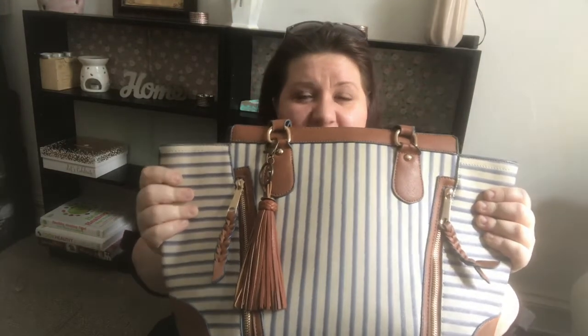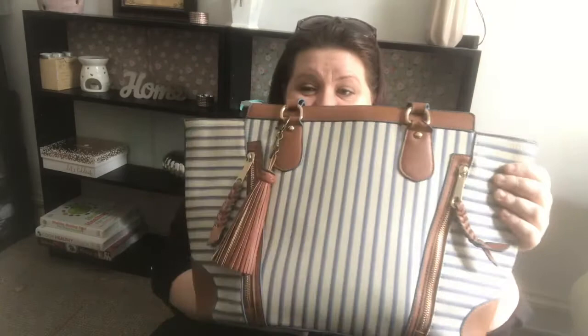First of all, about the handbag, I got this. This is quite an old handbag now. I got it, I think, last year. It's from New Look. It's one of my favourite summer bags. It's really big, so it's got loads of stuff in it. Yeah, I got it from New Look. As you can tell, it's well used.